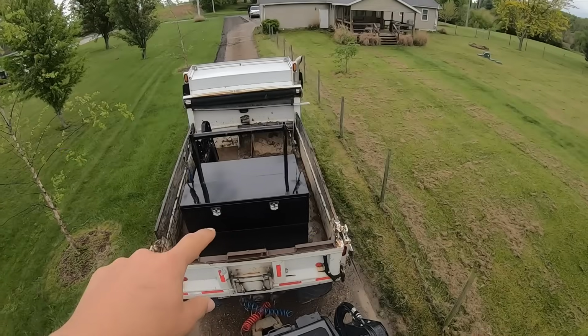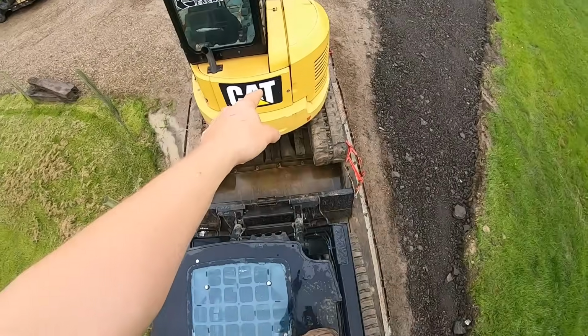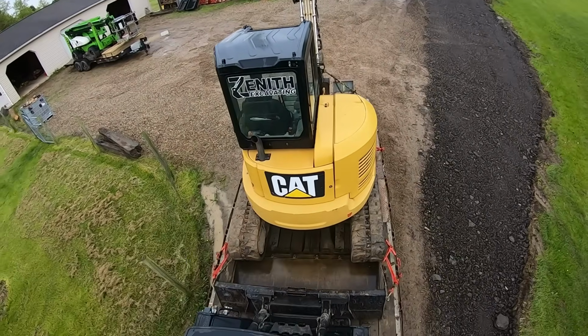So I'm loaded up. It's going to be a full load. We got the mobile toolbox, the forks, 2 buckets, the skid steer, and the excavator with another bucket all on the trailer here. Dinner is waiting for me at home, and I got kind of a long ride, so I'm heading out. Next time I'll see you, I'll be putting 304 down.